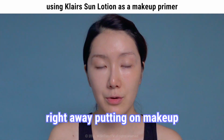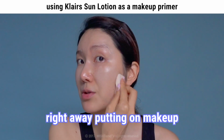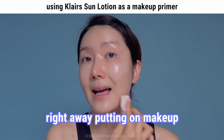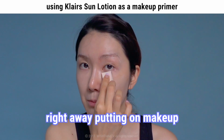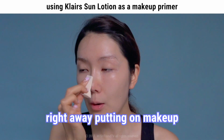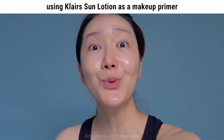So right now I'm gonna show you me putting it on. And then throughout the day, I will show you a little bit later on how long it's really lasting on my skin, how well the sun lotion is acting as a primer to help my makeup last a longer time. Alrighty, so I'll see you.